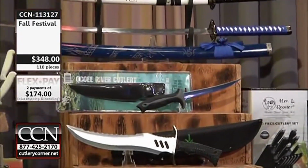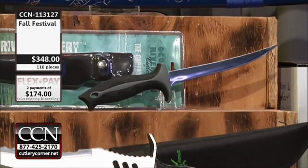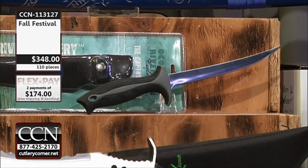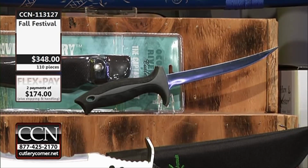We also have some great fillet knives, and this is also a fairly new fillet knife, and that one's out by the Ocoee River line. That's a 12-inch, and it also comes with a sheath. It's going to be clam pack right there.